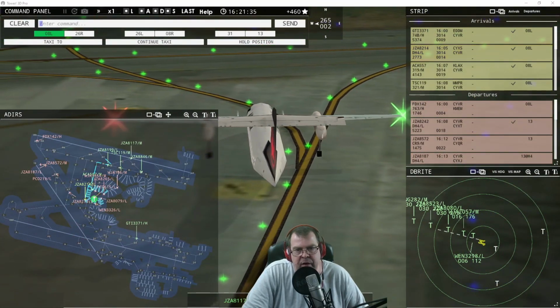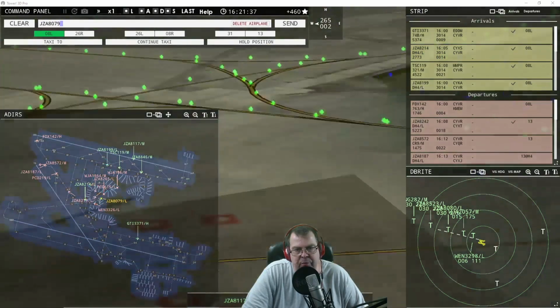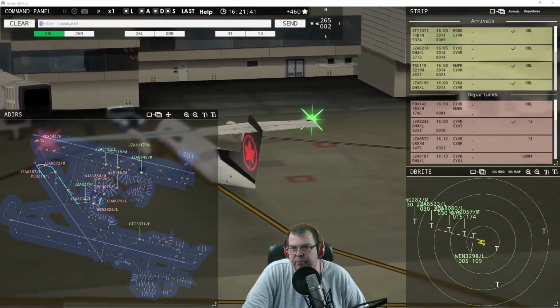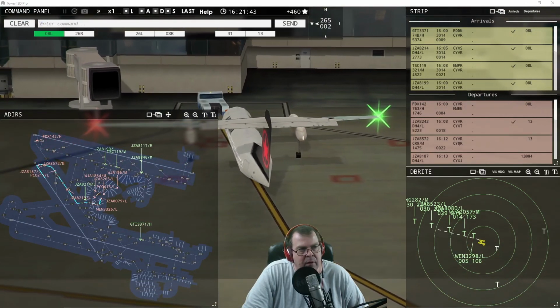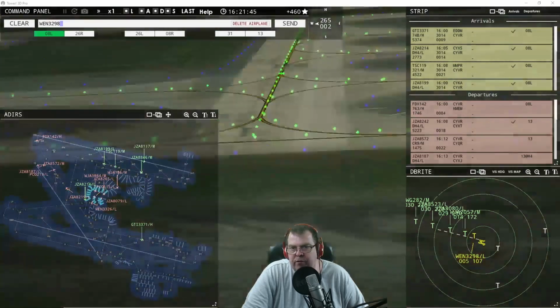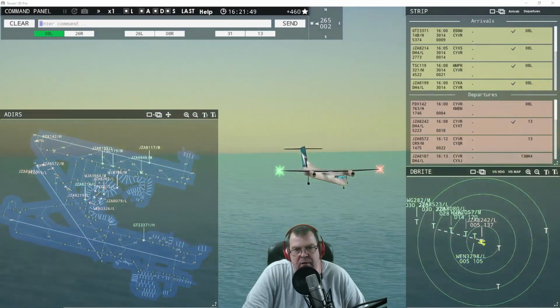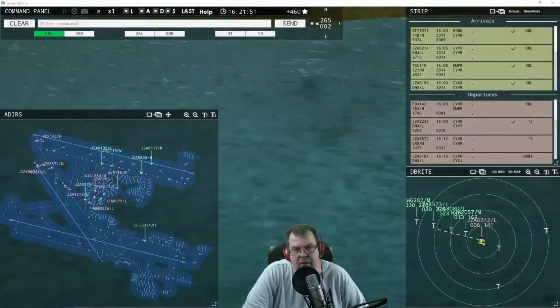186 request pushback. Jazz 8079, pushback approved, expect runway 13. Ground, runway 13 pushback approved, Jazz 8079er. Encore 2908, runway 08 left, clear to land, wind is 265 at 2 knots. Runway 08 left clear to land, Encore 2908.